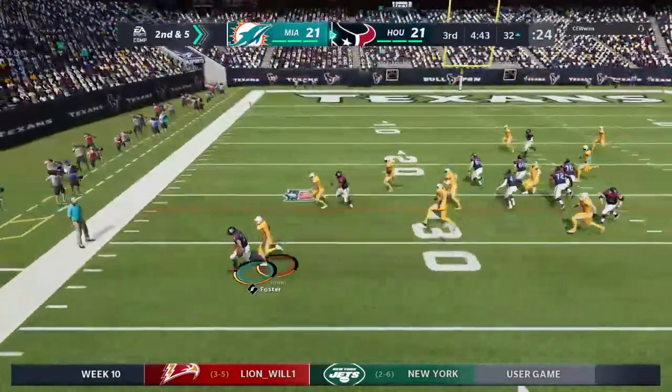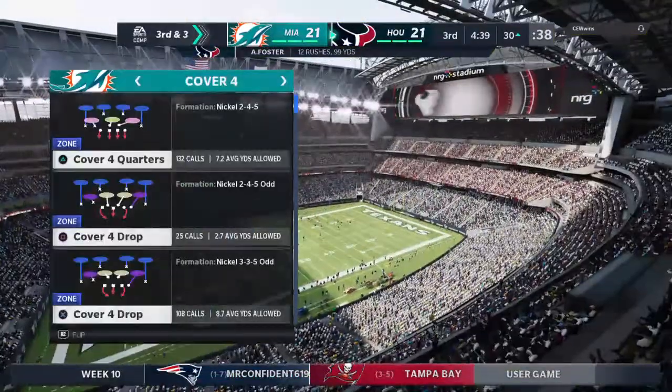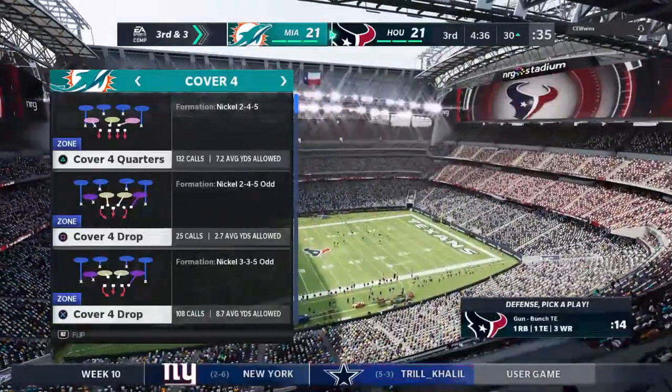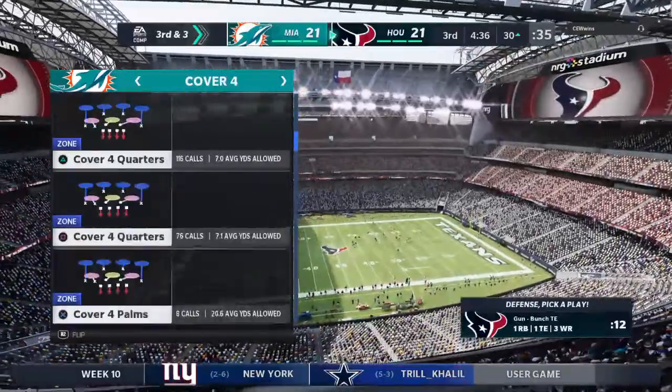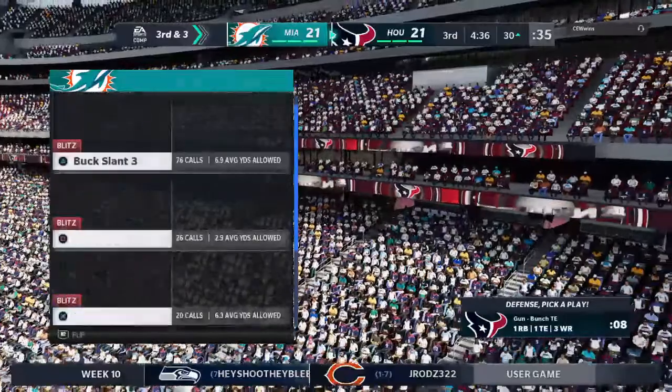2nd and 5 now. Watson, and only able to get 2 here. Stopped at the 30. Let's give a lot of credit to the offensive line. They've been able to move the ball really well on the ground the entire game, and while that wasn't a huge one, that's okay. They'll take them in short, steady bursts.